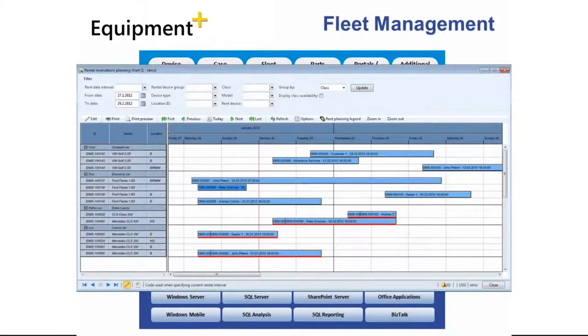The screen you're looking at the moment is one of the rental reservation planning tools in Equipment Plus. This screen is graphically displaying the availability of different vehicles. This view can be filtered down using the options at the top of the screen.